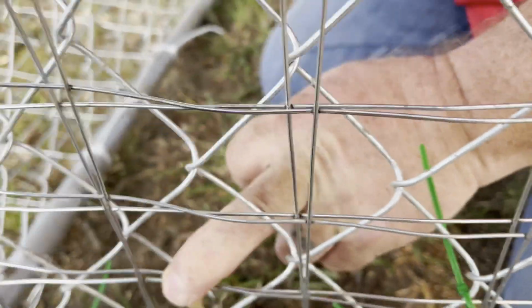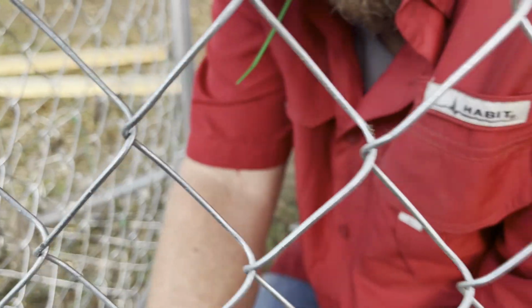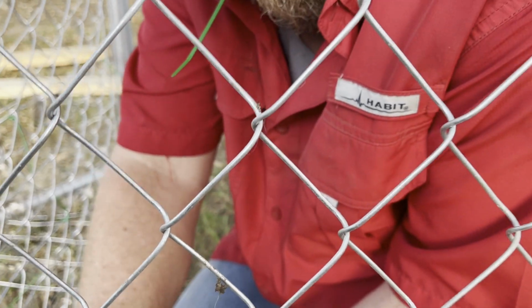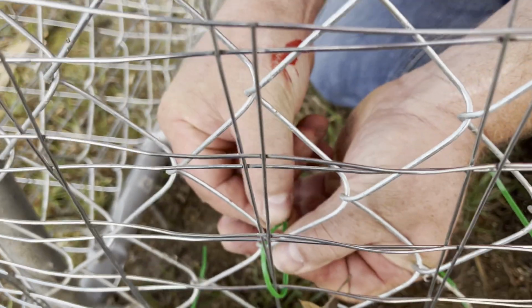Are you baiting the bird cage with your own human blood? Why would you do that, mister? Well, it's not on purpose, but it's happening that way. I don't know why these Mississippi gnats like to fly up into my nose. I'm not a fan.